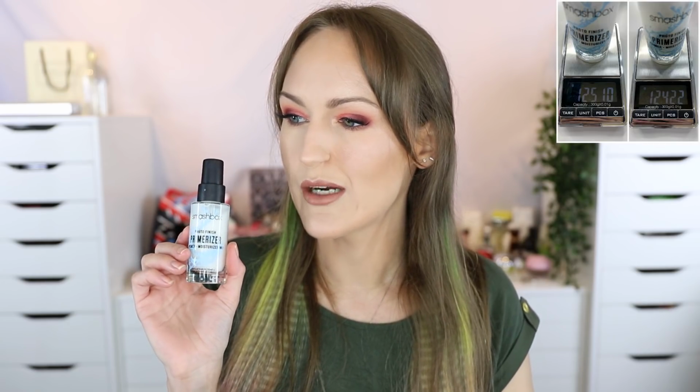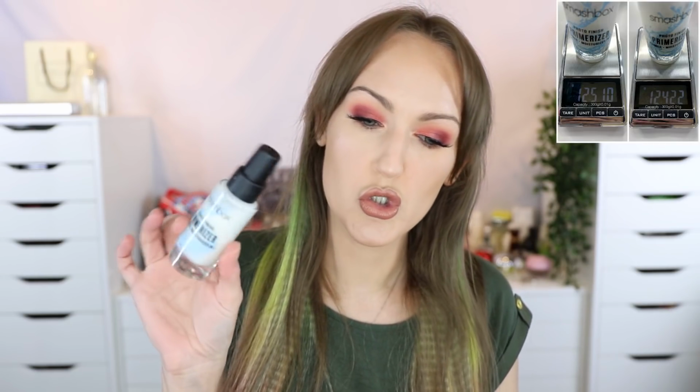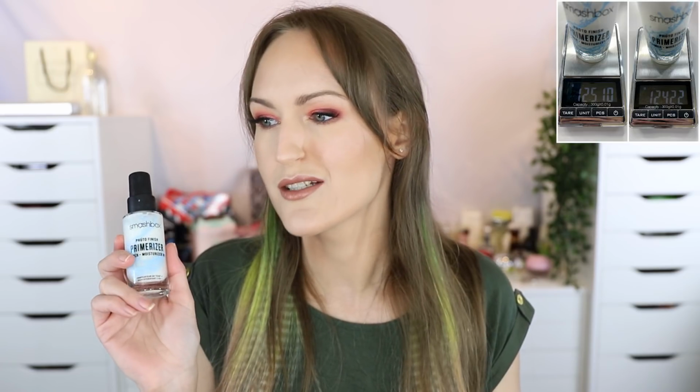This is the Smashbox Photo Finish Primerizer. Primer and moisturizer in one. So this was 125.1 grams, now 124.22 grams. I didn't use it too much because I have been using the MAC sample in the project. Anyway, this is fine. I'll keep going with it.